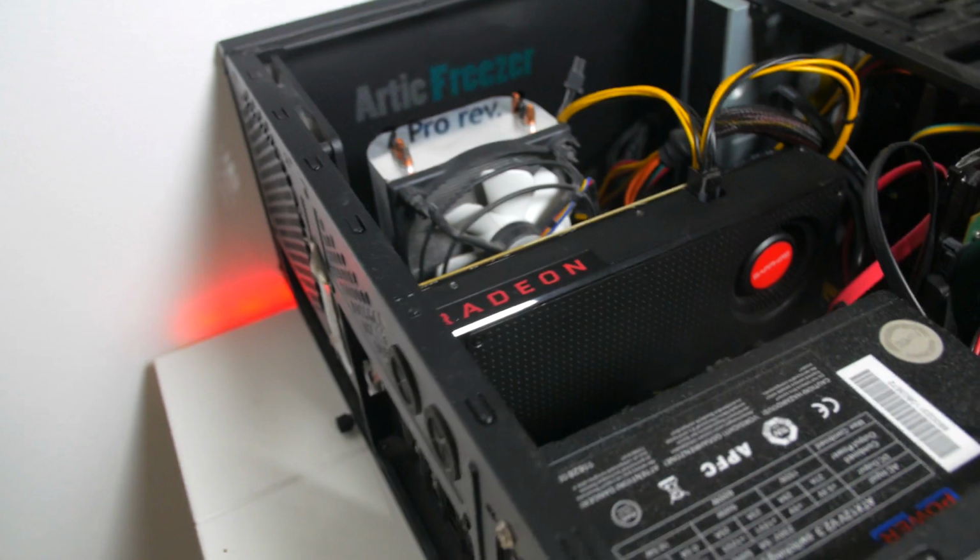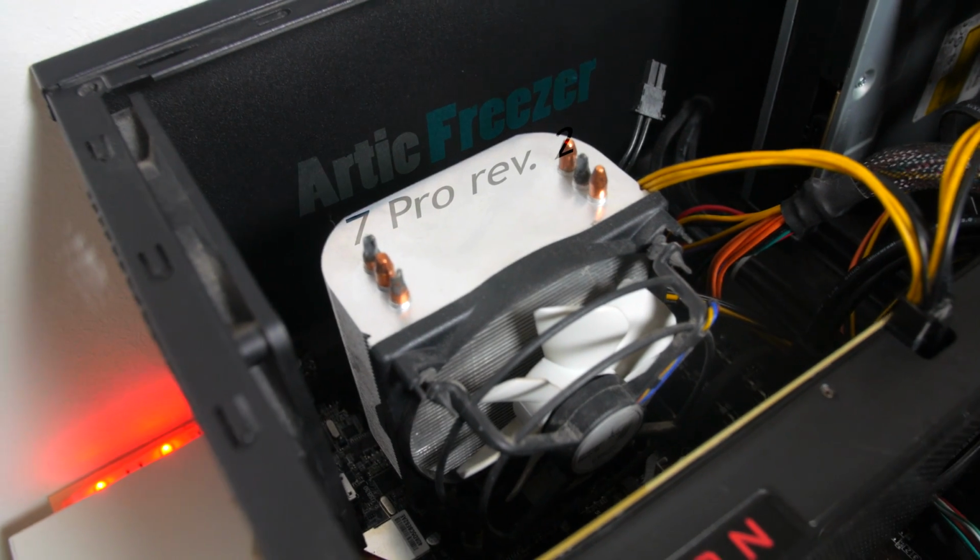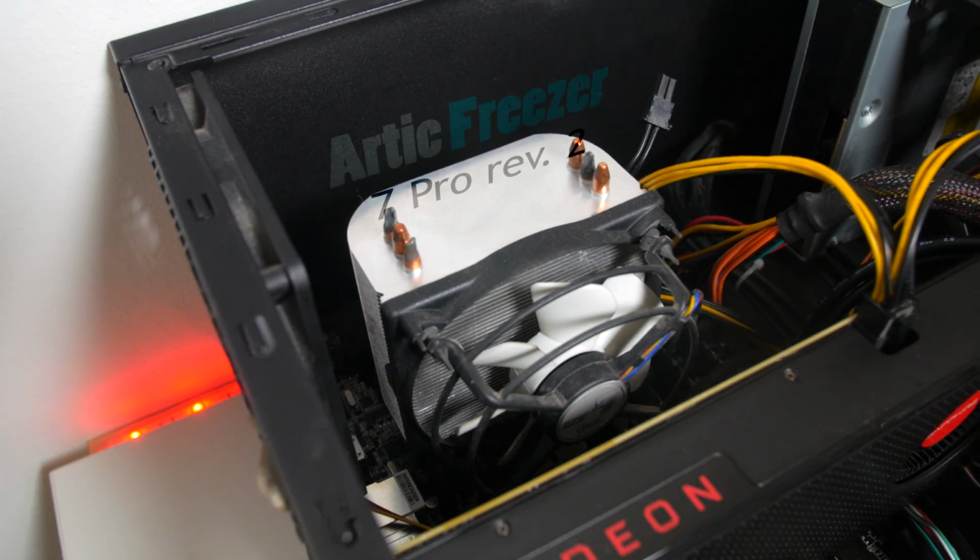To keep it cool, I'm rocking the Arctic Freezer 7 Pro Rev 2. This is one of the older parts, but it's a great cooler. It's very quiet also, so that's good. Overall, the whole build is fairly quiet and cool. If you want a better or newer cooler, I'll also have another option linked below, but the Arctic cooler is a great option too.